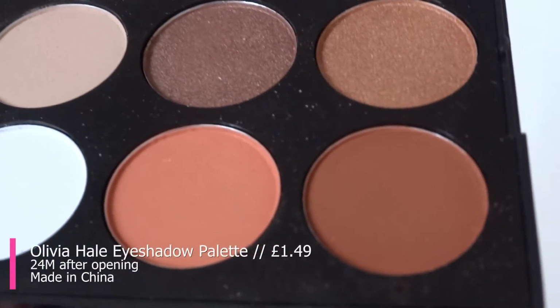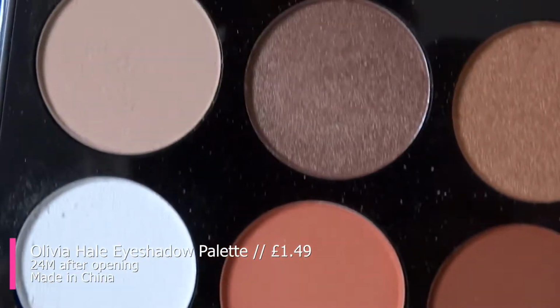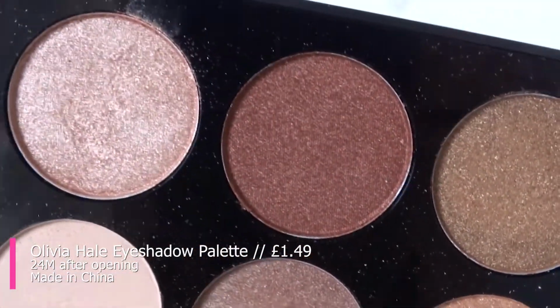And this is a very good tip actually. When you buy inexpensive makeup from shops like Home Bargain or Poundland and so on, always make sure that they have the seal on. This is the Olivia Hale Eyeshadow Palette. It looks very beautiful and I have high hopes for it. Usually eyeshadows, even though they're cheaper, they can be quite nice.